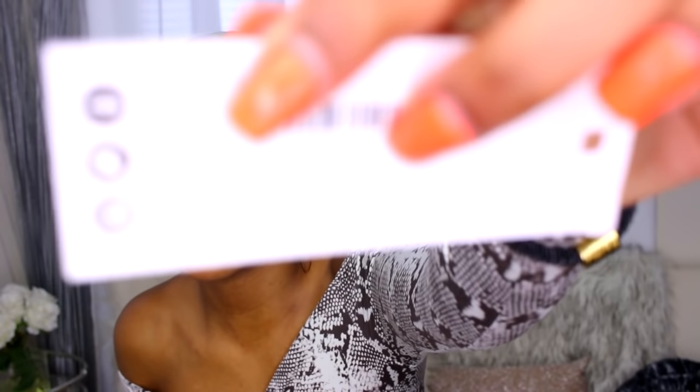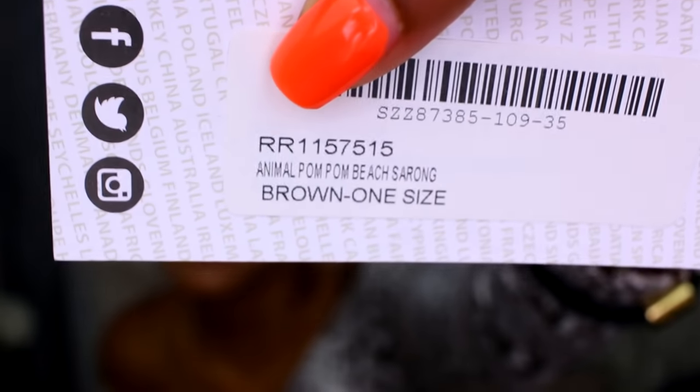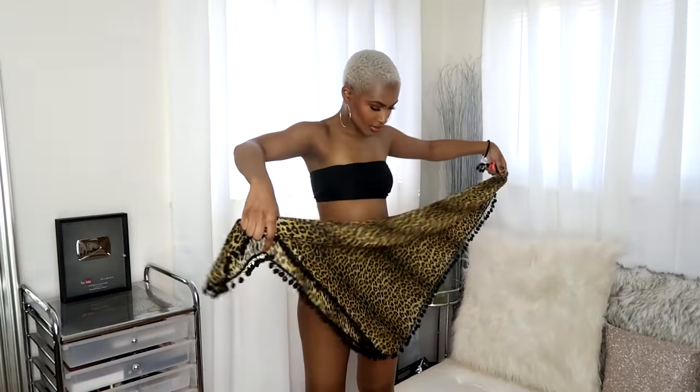But I also have a bikini overlay. So this is the Animal Pom Pom Beach overlay cover up, okay? I will share with you guys what the actual name of it is on the screen. This is what the piece is. It's just a pom pom overlay wrap. So you guys will see what this looks like styled with the black bikini. I personally would buy it together, okay? If you get that black bikini, I would get this pom-pom thingy.